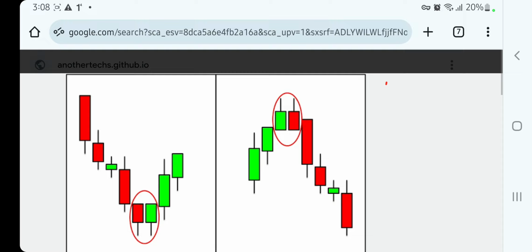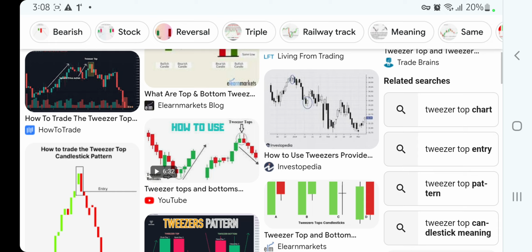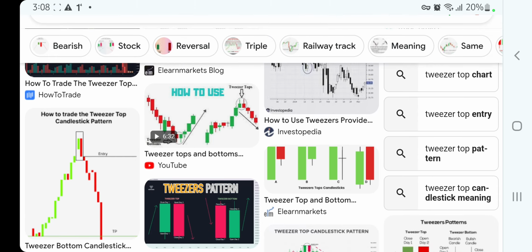Okay, now this actually has a wick here and then looks like this, but it doesn't matter. Even if it looks like this, it's still the same thing. So you have the tweezer top, and there are so many examples you guys can see for yourself. You can notice how many examples there are.